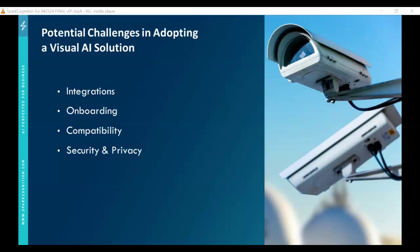Also, how does it integrate with your existing infrastructure that's in the plants? If you've got cameras, if you've got other devices and sensors in the plants, how is it potentially going to integrate with that equipment there? You don't want to have to rip and replace a whole bunch of expensive equipment that you may have already invested in. The next challenge is onboarding.